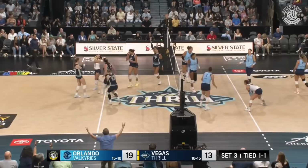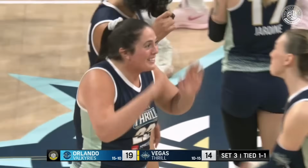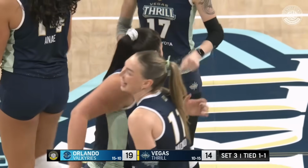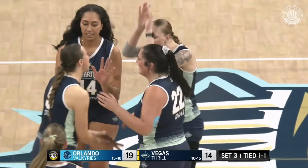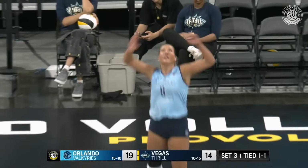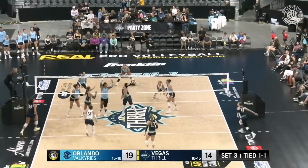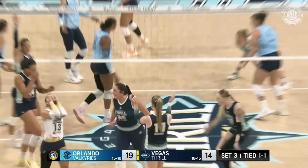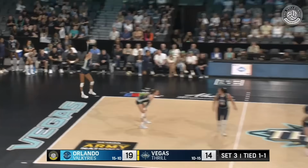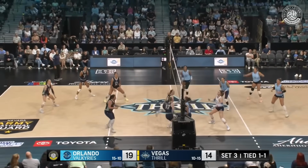Well, that's one way to do it. Graham deceives Brown, and it's a serve-receive kill like you'll never see. We knew that the Thrill had the vocals, but did we know they had actors as well for a Broadway show? Just completely selling that play. So Maddox will get a dig, and I believe a kill there. They're gonna give Brown the free ball error. I think you gotta go with the diggle on that one.